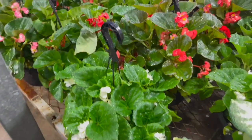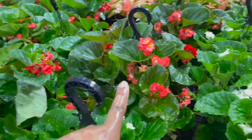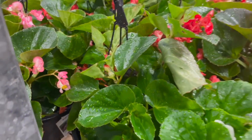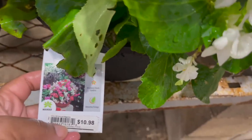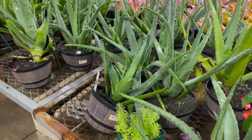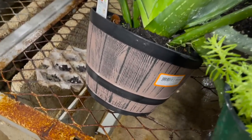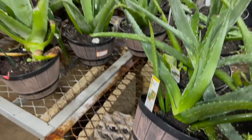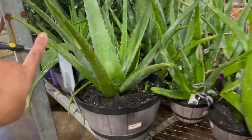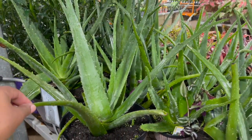They have some begonia baskets over here. They have the one with the white flowers, the red flowers, and the pink flowers. And those are only $10.98. Some nice size aloe veras in these little barrel styled pots for $15.98. And then they have the really big ones for $26.98. That's not bad. This is really large.